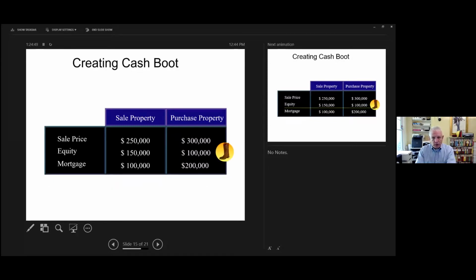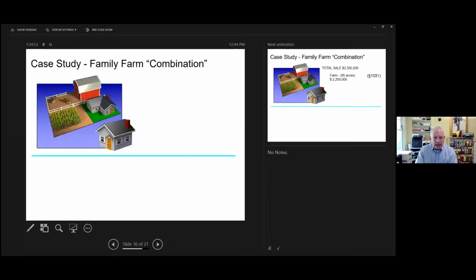Okay, enough on balancing the exchange and creating boot. Let's talk about a little case study. I want to bring a case study into play, and then I'm going to go back and respond to some questions. This case study identifies different kinds of property, multiple ownership, different kinds of replacement property. It solves a situation that is not every transaction, but it summarizes a number of concepts.